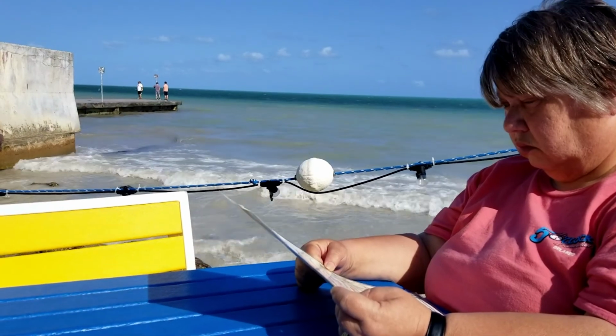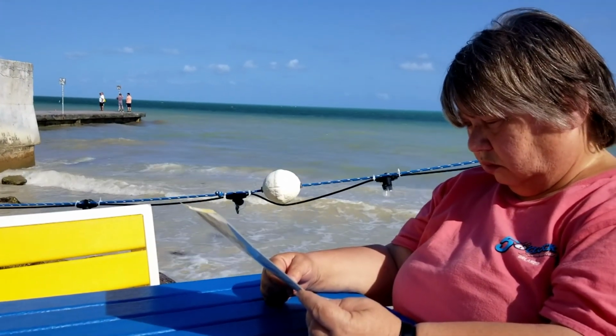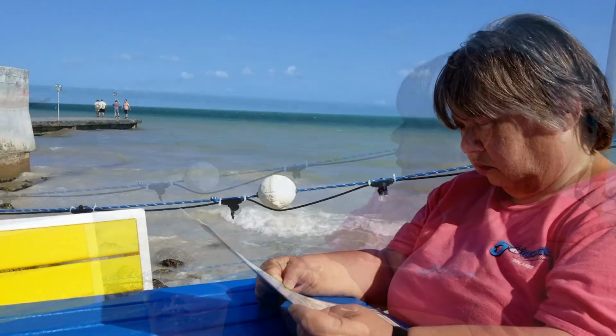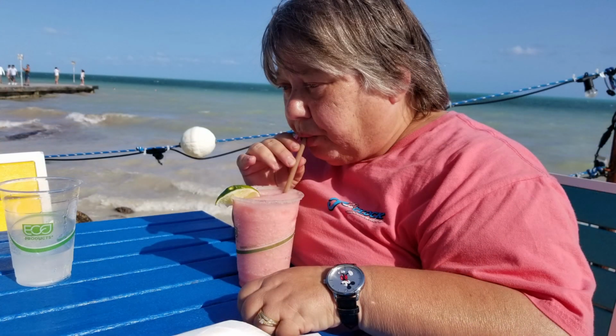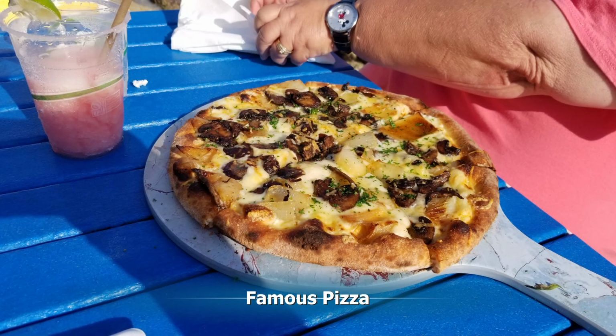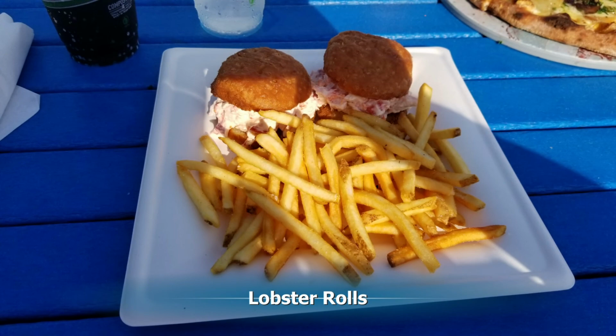We're able to get a table right by the shore because it's rather sunny and hot there, and other people didn't want to sit there. So we're happy to sit by the shore and see the waves washing in. And Deborah sips on her margarita after all. It's 5 o'clock somewhere. Deborah will have one of their famous pizzas and I'll have the lobster rolls.